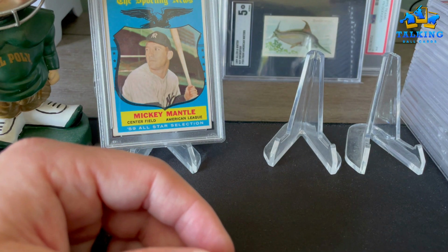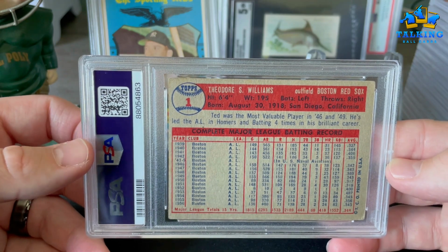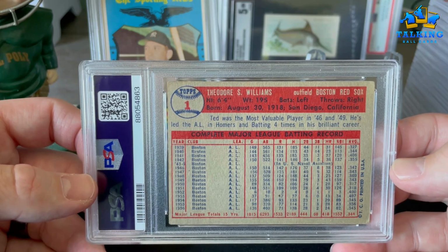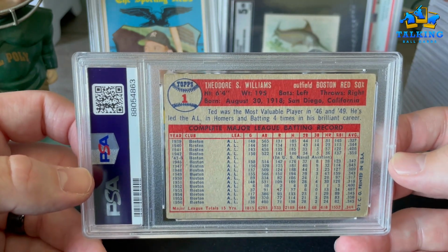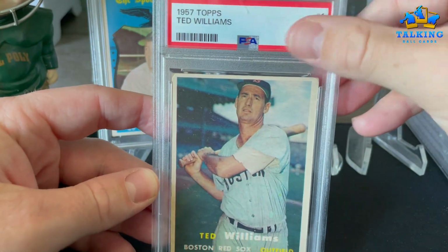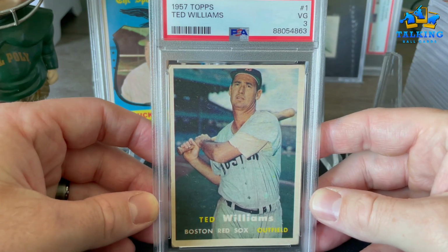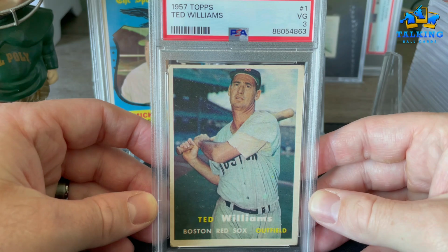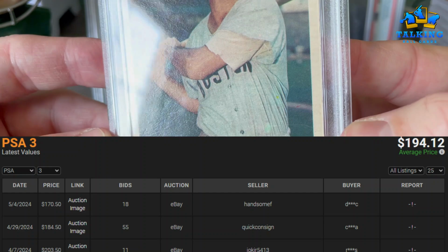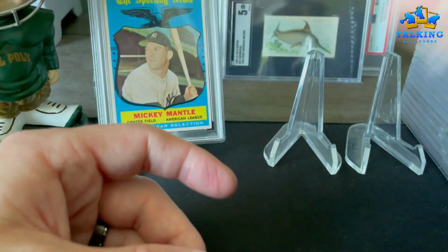So this next card I picked up as an upgrade for my '57 Ted Williams. I am trying to put together all the Hall of Famers for a couple of the Topps sets in the '50s. Anyways, previously I had a decent looking 1, and this one came back in a 3. And I think that's about right. VG is a fair grade here. Nice, clean image here. I think it did have a surface issue, perhaps, I can't remember. But a VG 3, that'll go into the PC.